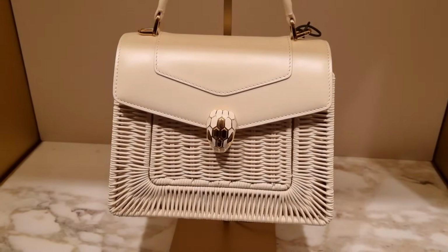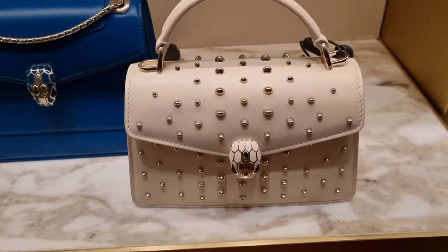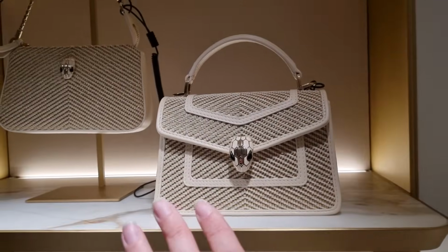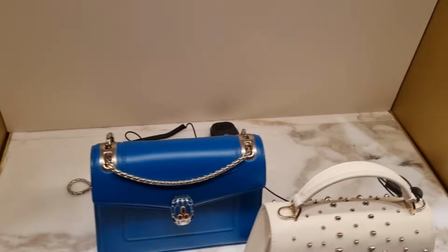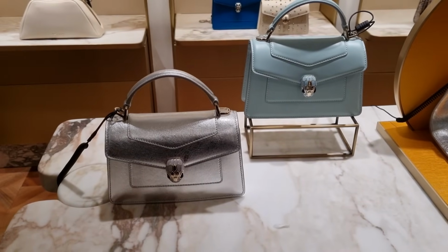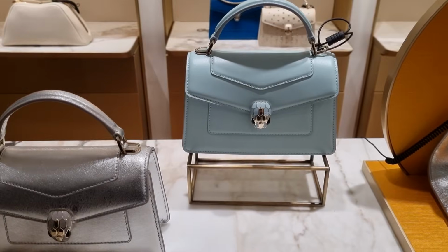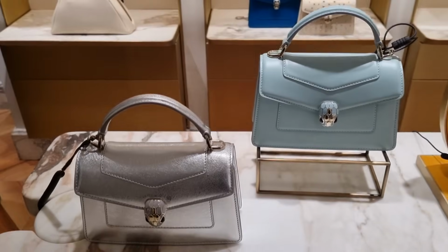This is a new summer bag as well. Look at this gorgeous raffia material. Oh, hello. We should try this one on too. Stunning. That's new as well. That's from the summer collection. I'm sure Dina will talk us through all of these, but this is a little sneak peek. I honestly think this is the perfect alternative to a mini Kelly. It's got way more character if you ask me. And we know I love snakes, I love Bulgari, so obviously, but this is so stunning.